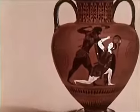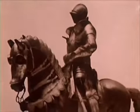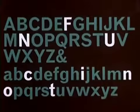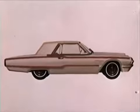Shape, proportion, ornamentation, material, texture, color, function, pattern, space, and rhythm, so that the automobile he designs will be both functional and beautiful.